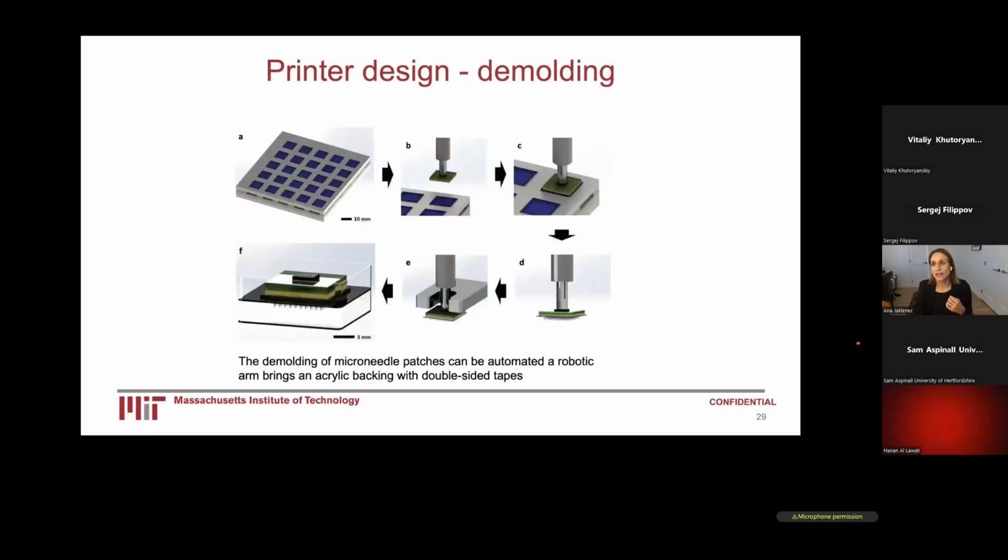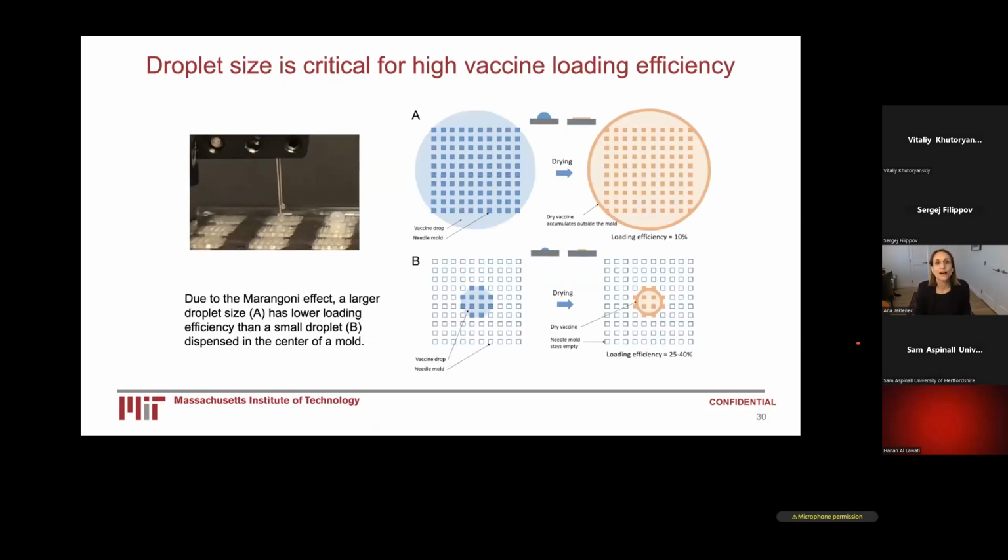And then finally, there's different ways to get the microneedles out of the paper tray, if you will, or out of the molding tray. And so there's different ways one can imagine doing that. One is obviously you could just pick it up by hand, or you could pick it up by a very simple arm that can then allow you to move it to a location where then the person applying it, whether that's yourself or somebody who's controlling the printer, can apply it to the person. So that was sort of the engineering aspect of this project.